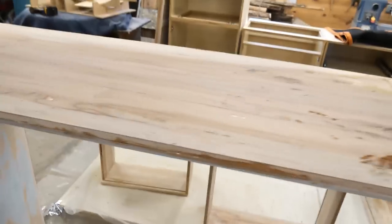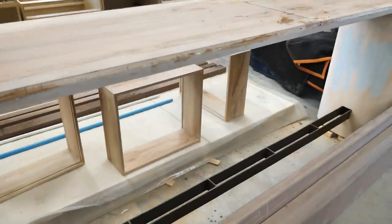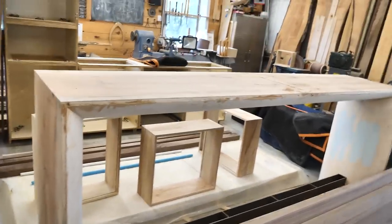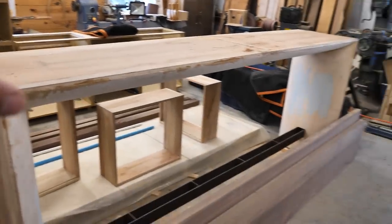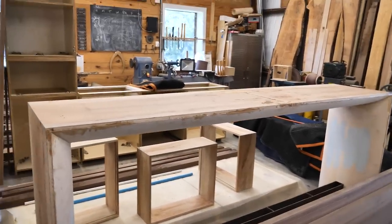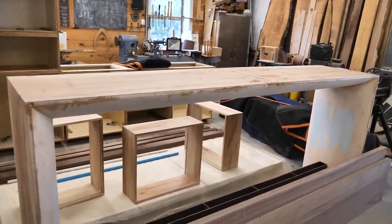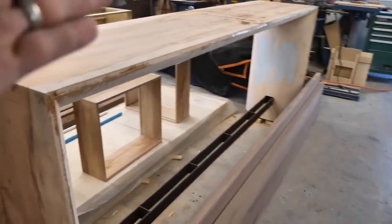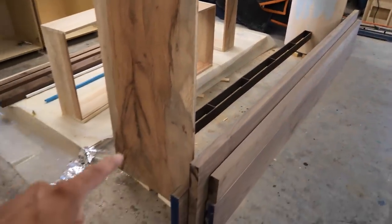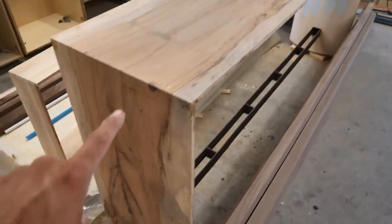Okay, so this is a kind of a bar stool height table. It's 42 tall. It's for kind of a meeting space at a business, a really cool new building that's being built in San Antonio. And it'll have bar stools at it. We're not building those, but it has a waterfall grain flow to it.